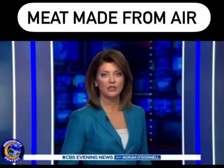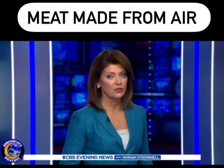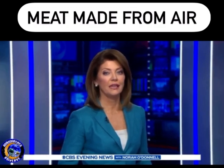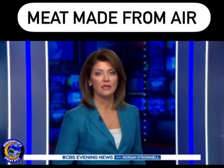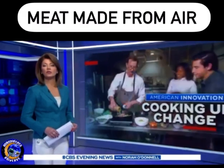A new United Nations report on climate change warns the world has only 3 years to act in order to avoid an irreversible catastrophe. Meanwhile, a California startup is doing its part to cut down on greenhouse gas emissions by creating a new kind of alternative meat.